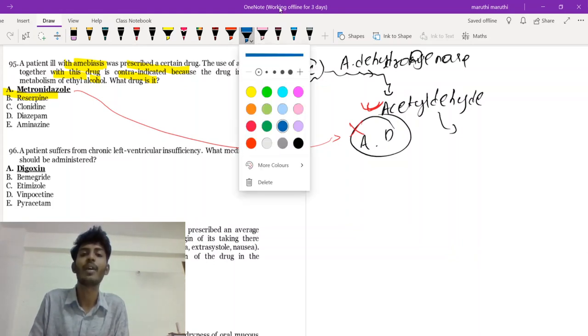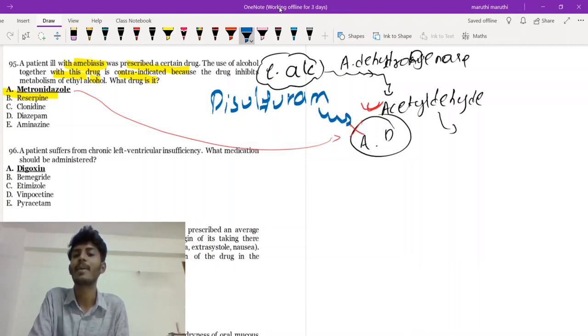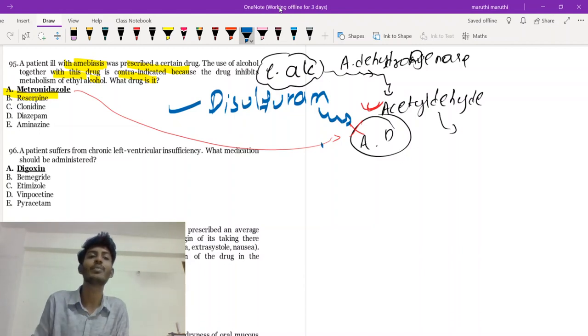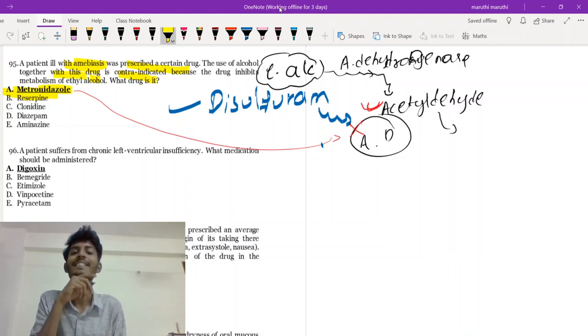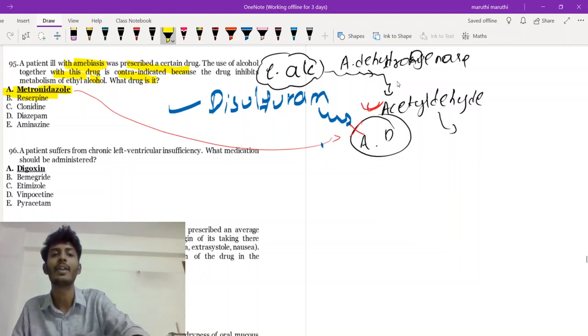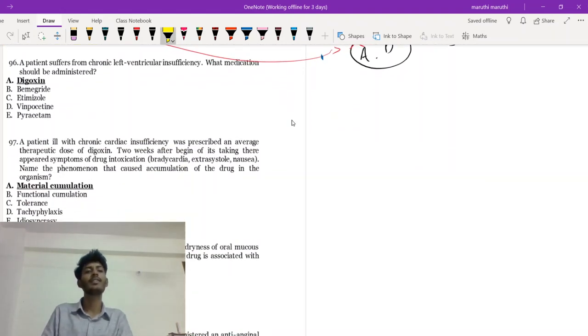Disulfiram also inhibits this enzyme. The reaction caused by disulfiram is aversion to alcohol by increasing the acetaldehyde in the human body. At the same time, there are a few antibiotics, and one of the most important drugs is metronidazole, which will cause something called a disulfiram-like reaction. So, if you prescribe metronidazole to any of your patients, please advise them not to have alcohol during this period. Okay. Now remember, guys, let's go to the 96th question.